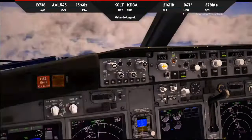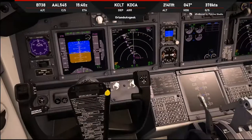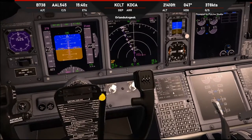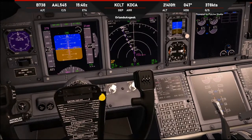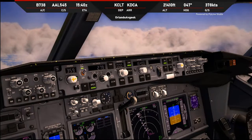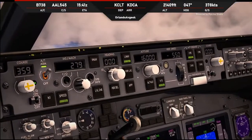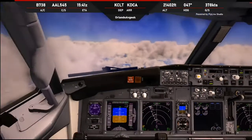Front past through 18,000, very nice. Alright, so in terms of the arrival, should be at 16,004 fully. So we'll go 16,000, program that in, and then we'll set our vertical speed just enough so that we get there perfectly.